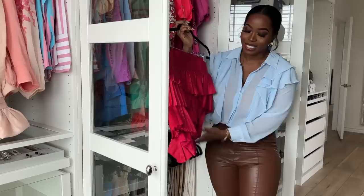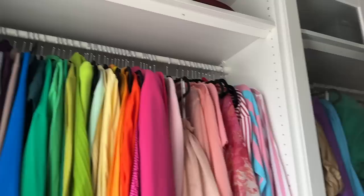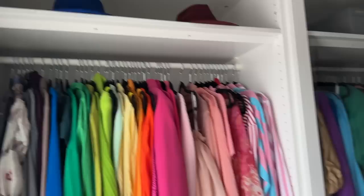And then over here, I have all of my colorful statement blouses, as well as some of my button downs over in this area. And then we just stay consistent with the colorful vibe here, as well as over here. And then at the top, we added some fedoras. The organizer actually came up with that idea, which I thought was a nice touch. I did not know where to put those, and I'm so glad she decided to put them there.